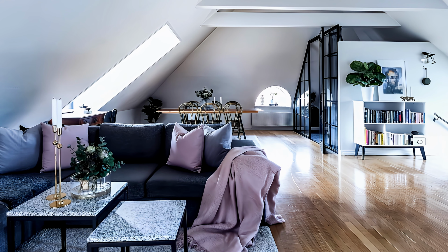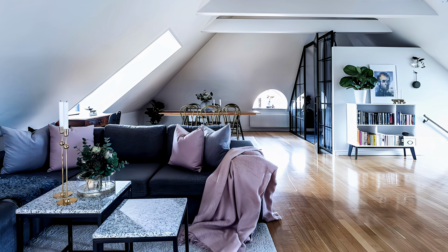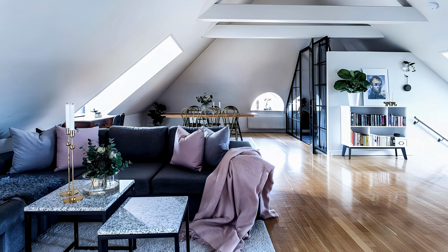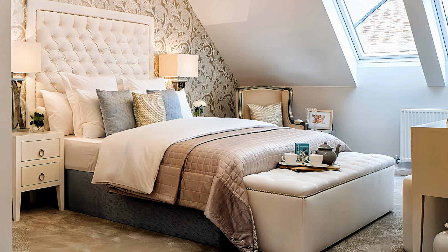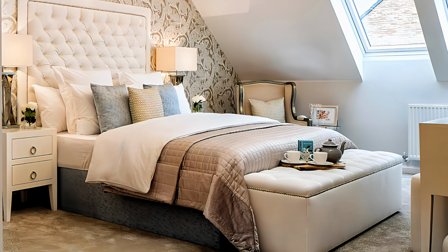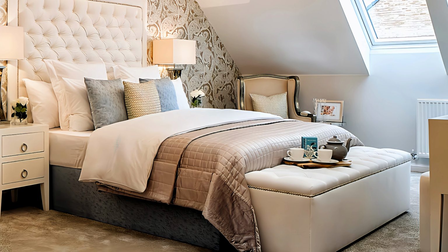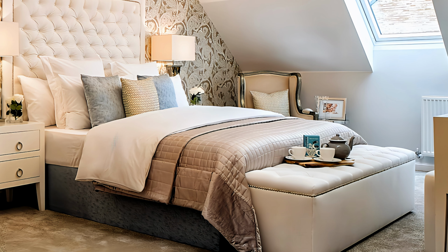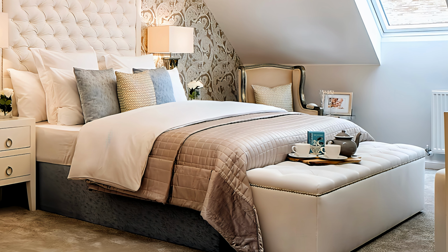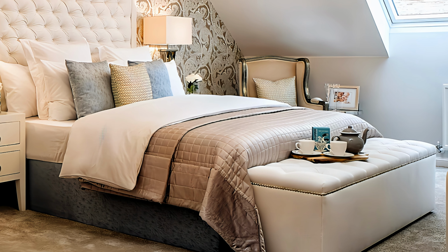A well-designed attic conversion adds a unique selling point to the home, attracting potential buyers who value the extra living space and the creativity involved in its design. Real estate experts often highlight that properties with additional well-utilized spaces tend to command higher market prices, making attic transformation a sound investment.